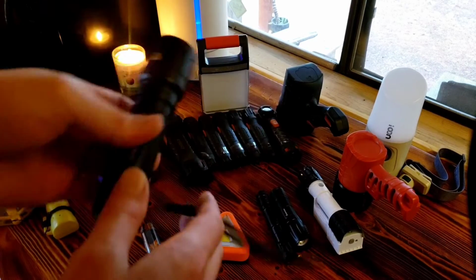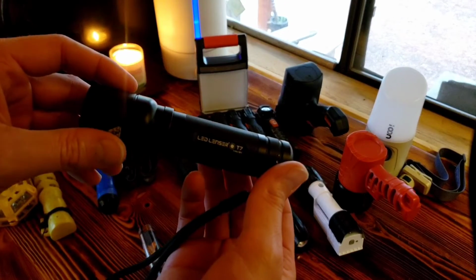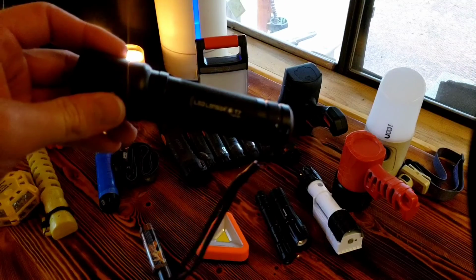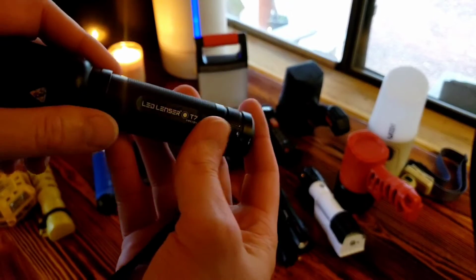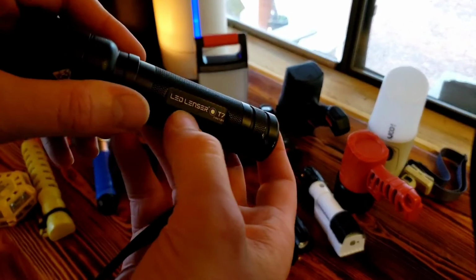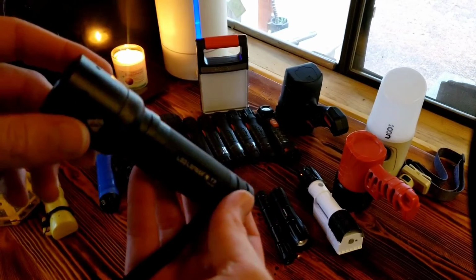And then next, I think my only Coast brand flashlight. They have these all over now. They used to be just online, I think. This is an older one. We've had it. My brother has the same one. He got me this, and he got himself one. It's a LED Lenser T7. So this was probably from over 10 years ago.